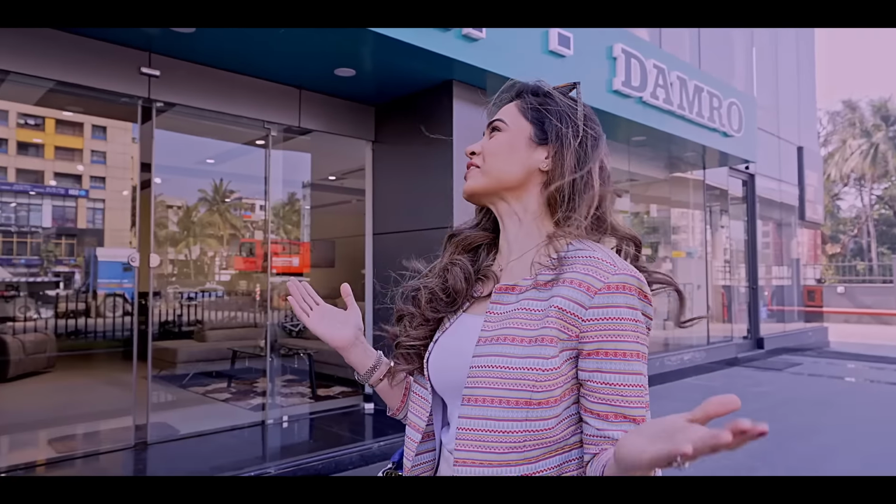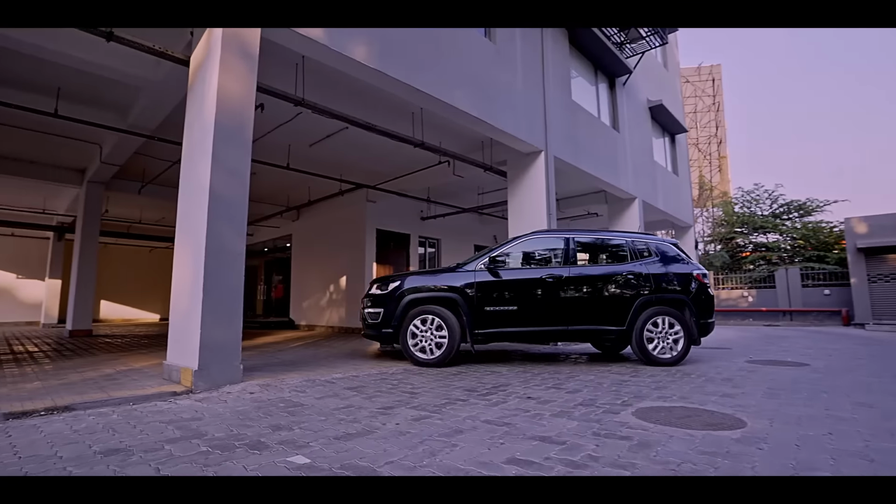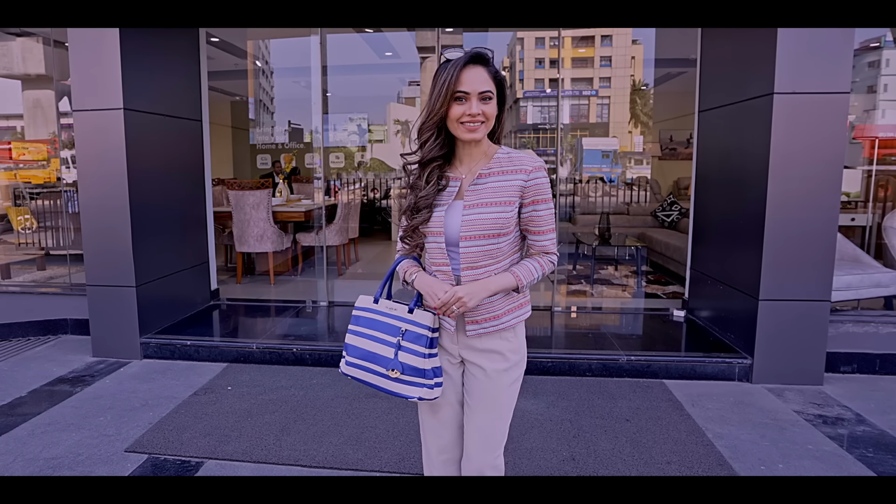Welcome to the wonderful DAMRO showroom. It has four floors in G+3 setting with ample parking space. Let's see what awaits us inside.